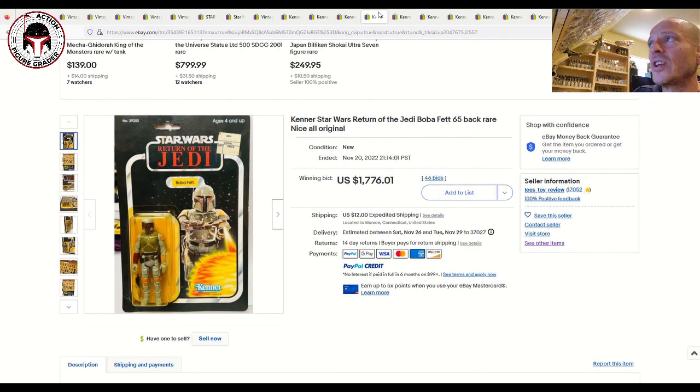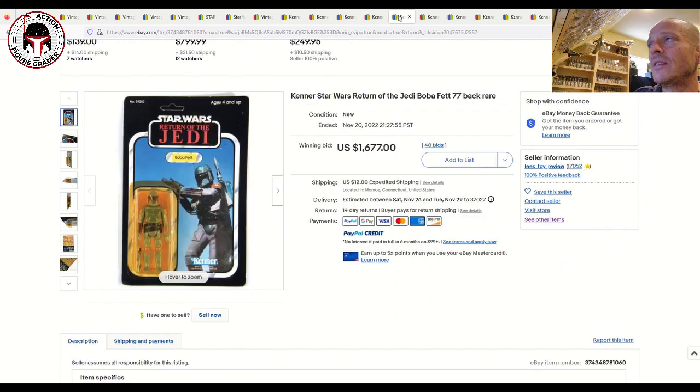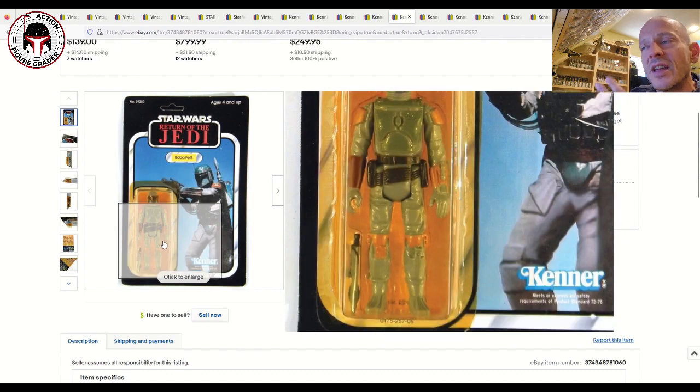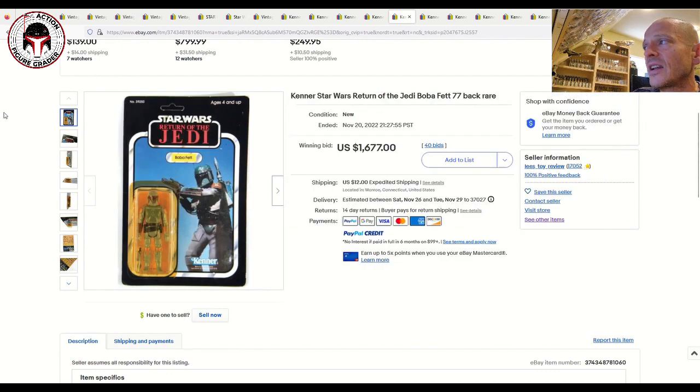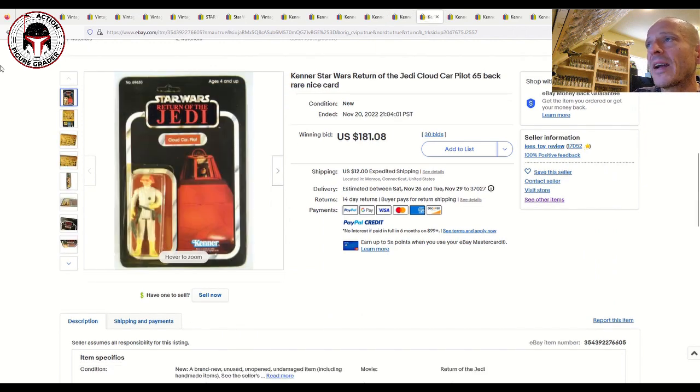This one, to me, looked cleaner than the 65 back, but obviously a different card back. It had the space scene for Boba Fett versus the desert scene. And this one was in much better condition, in my opinion, with the exception of that weird blister seal right there on the left-hand side, even on the right-hand side, too. So that probably held the price back a little bit. But $16.77 took that one home.